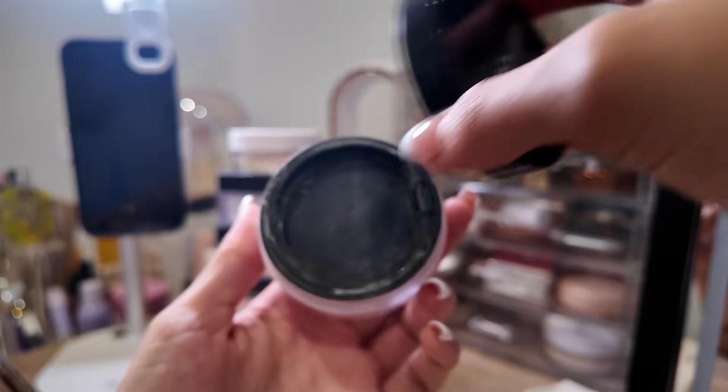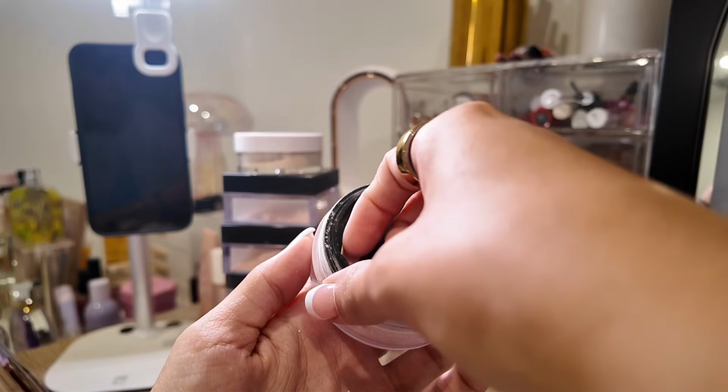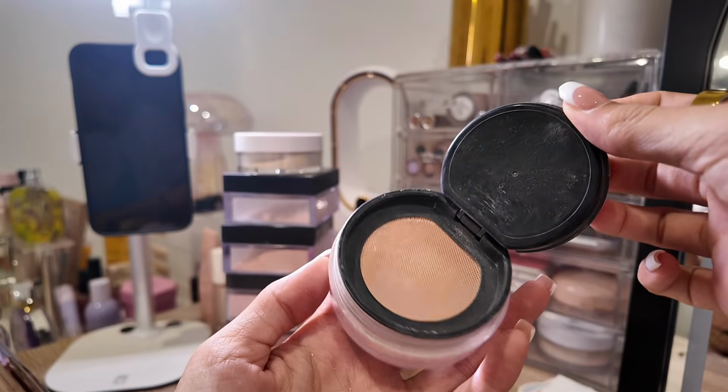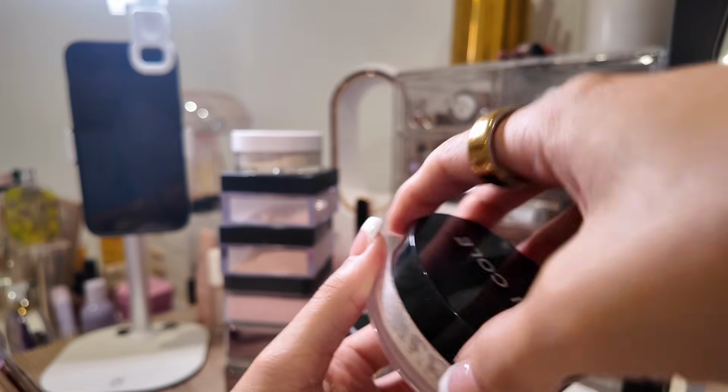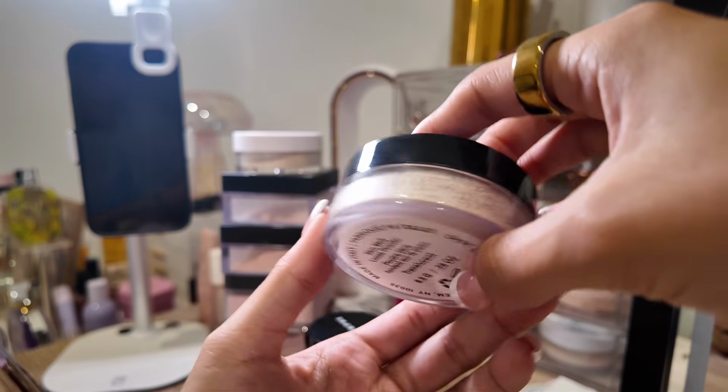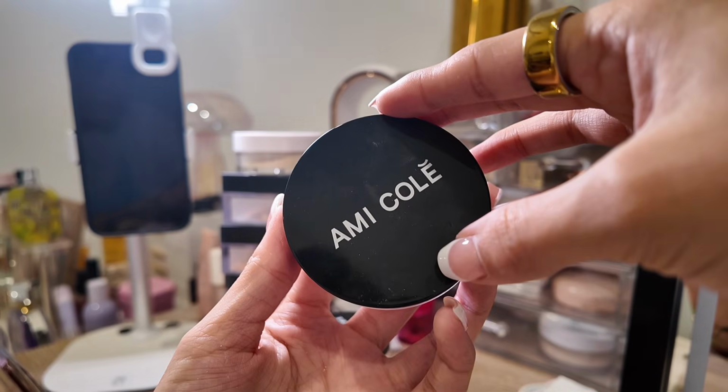I am so sad that Ami Colé is going out of business because this powder is actually so amazing. And I'm going to keep it just because it is such a good formula, and I'm going to miss her when she's gone.